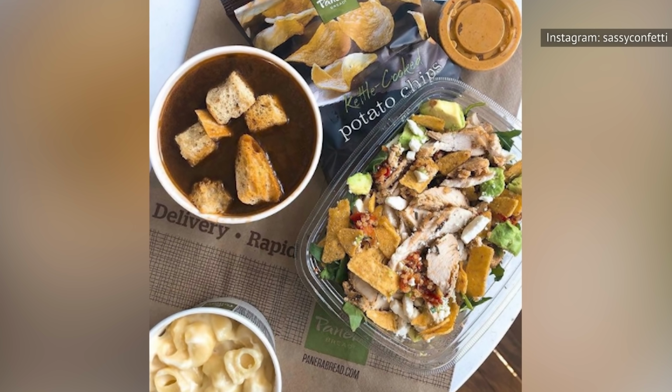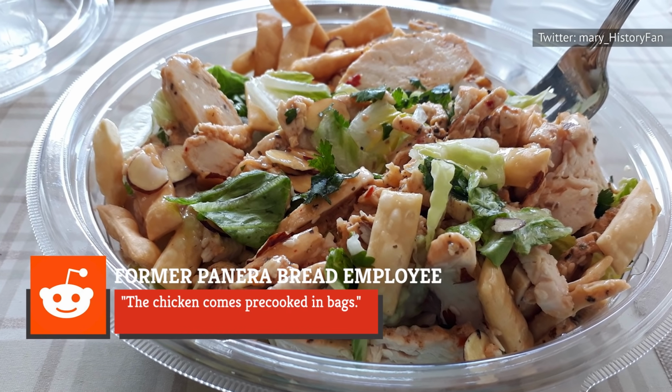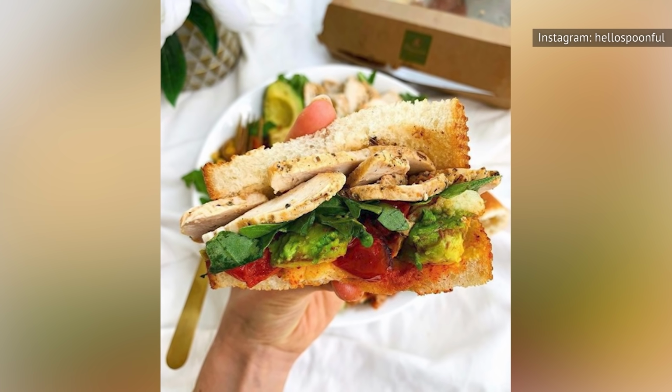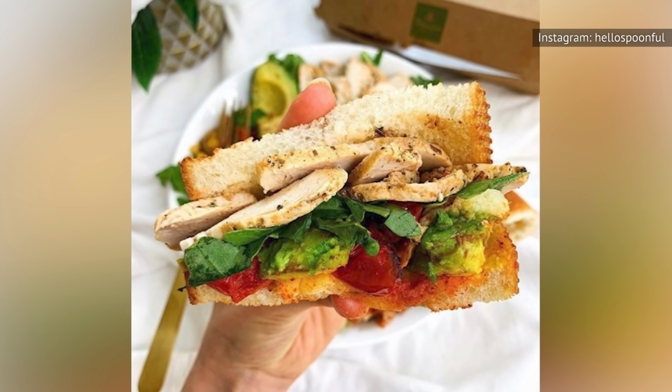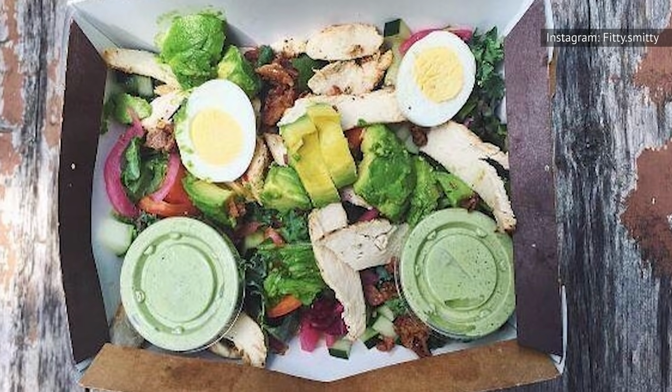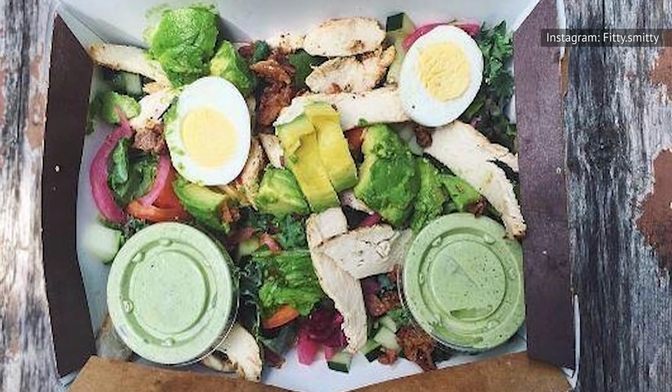A former Panera Bread employee told Reddit users the chicken comes pre-cooked in bags. It is definitely far from fresh or gourmet. Apparently, it may also include less than desirable cuts. Clearly, the chicken is to be avoided at Panera Bread, especially if you're picky about your meat already.